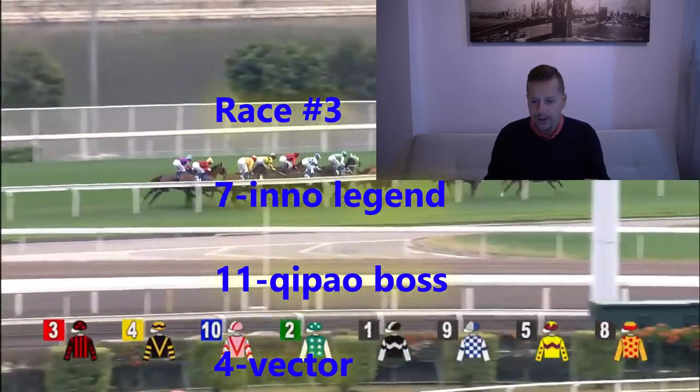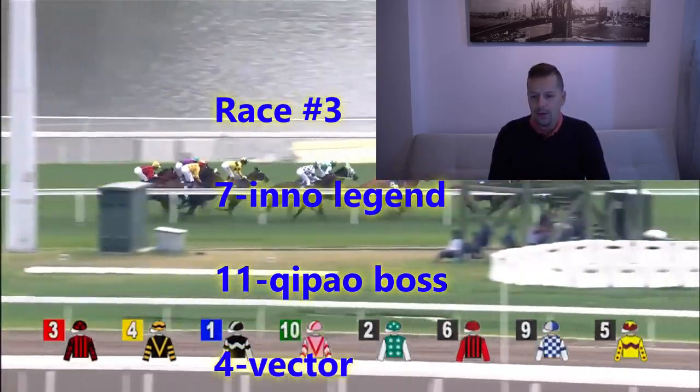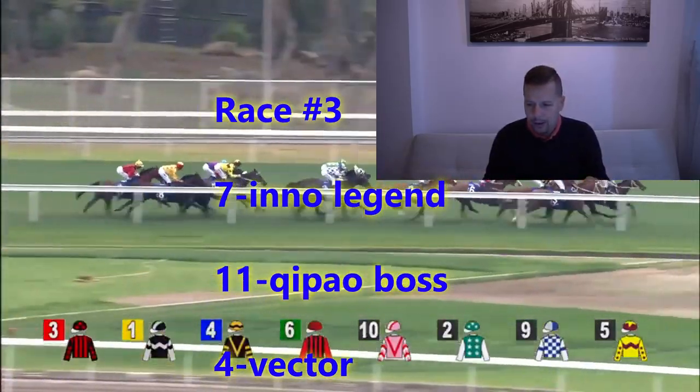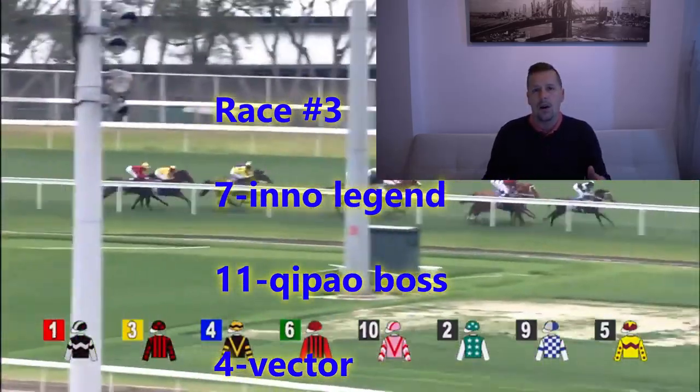For second, going to go with the number 11 horse. That is Kipau Boss. Matthew Chadwick for David Hall. And for third, go with the number 4 horse, and that is Vector. You have Karis Teton on board.